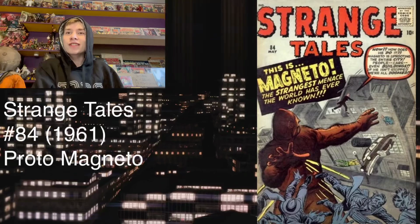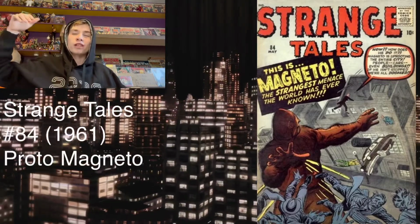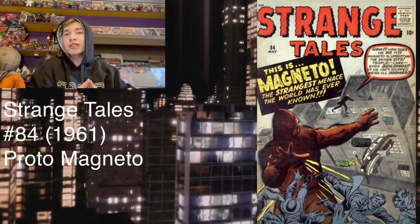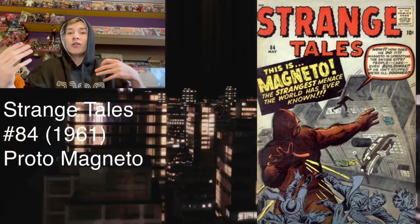But he causes havoc, so he just wants to find peace, and Hulk-style, they send him off to a planet where he can live in peace. It's kind of a neat story. It really has nothing to do with Magneto per se, but you can kind of see where Kirby started getting the inkling of the idea for Magneto.